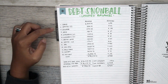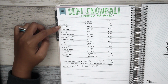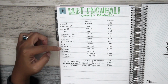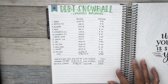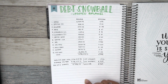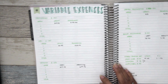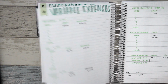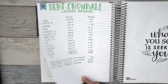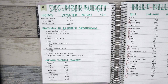So before we continue with attacking whatever is on the top of our list, I am going to just wait until our car payment and one of our loan payments are fully paid off. I will probably do an updated version of our debt snowball once we pay off our car. I also want to make a video about our savings plan as well, and why. Maybe a more detailed look into our debt snowball as well. So that is pretty much it for my December budget.